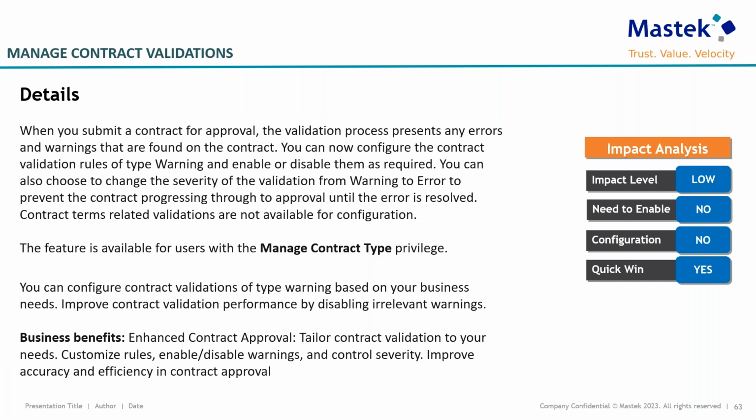So the next feature is manage contract validation. Customize the contract validation. Now, when you submit a contract for approval, the system checks for errors and warnings based on configurable rules. You have the flexibility to customize these validation rules, enabling or disabling them as per your need.